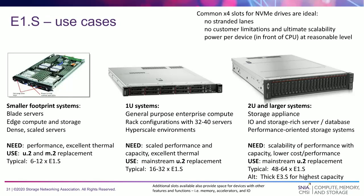Okay, so for the use cases and systems, again, I just wanted to highlight where those different use cases hit, especially, it could be hyperscale or it could be enterprise. But then for smaller footprint, for edge servers, for blade servers, for dense systems that are scaled, multi-node in the system, that's where E1.S can really shine for putting a large number of devices where you only had room for maybe 2 U.2s or 2.5-inch drives. So now you can get a lot more performance and more capacity as well, and do new things with the smaller systems. And then also for 1U servers, when you want to scale that performance into a little bit larger form factor, the 1U is obviously optimized for that.